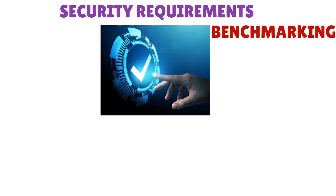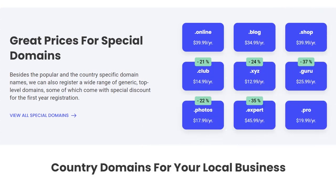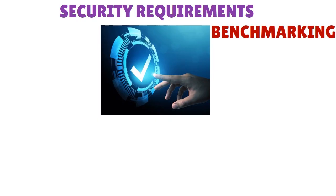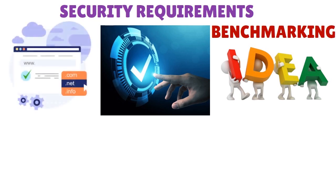I want to talk to you about benchmarking. So what does SiteGround domain registrar really offer? Let's go a little granular so we have a clear idea about the services, the modules, the capabilities that this player brings to the market. Okay, so SiteGround domain registrar provides a comprehensive suite of domain registration services designed to meet the needs of individuals like you, and businesses, by the way.